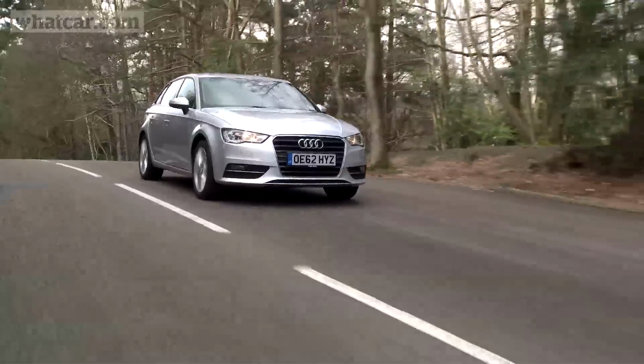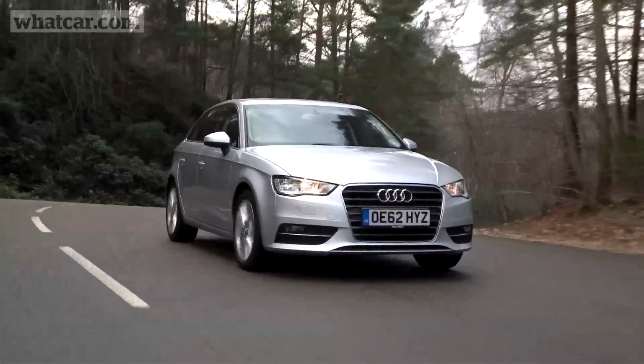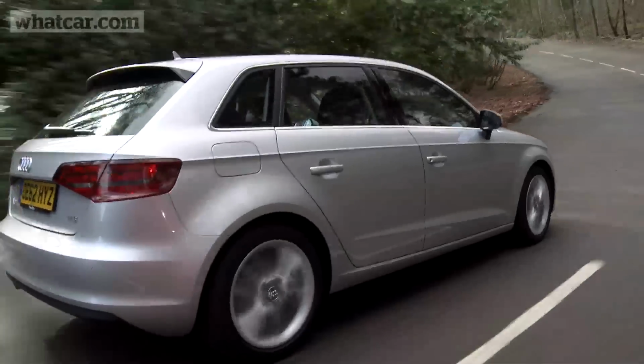Go for a Sport or an S-Line or a bigger set of alloys and you will notice it crash through the bumps a bit more, but it is far from being the worst in the class. The best bit is, if you do go for a higher trim, you can still choose the comfier SE suspension for no extra cost. Avoid those bigger wheels, and this cabin is very quiet. The gear change is really slick and everything feels fantastically engineered.